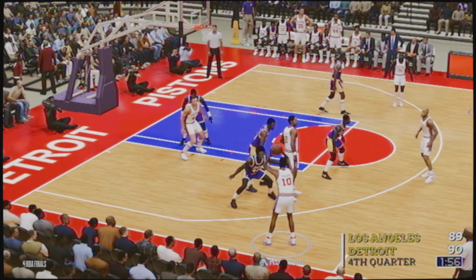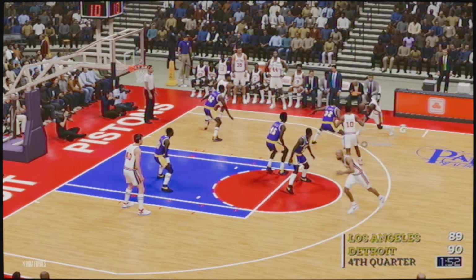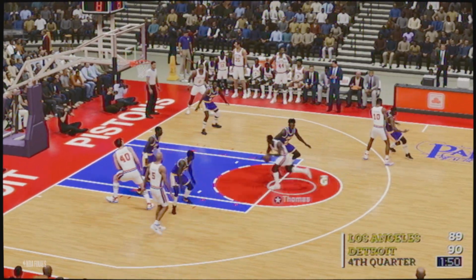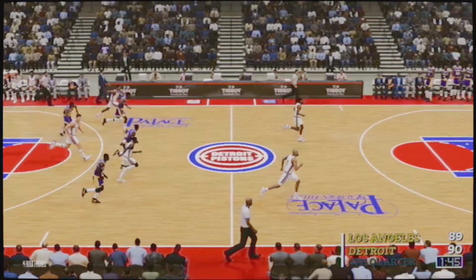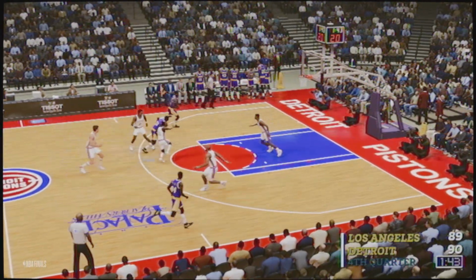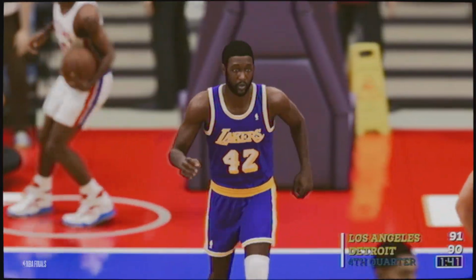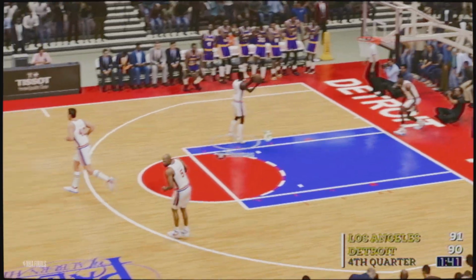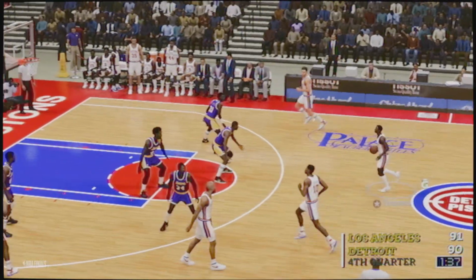Outside, Rodman. Back to Harper. Nice ball movement by Detroit. Rodman sets the screen for Thomas. It's deflected. Solid D from Cooper, using that athleticism and sneaky length to deny shots. Worthy throws it down. This is the creativity he brings to this offense. Fantastic at involving his teammates with his passing.